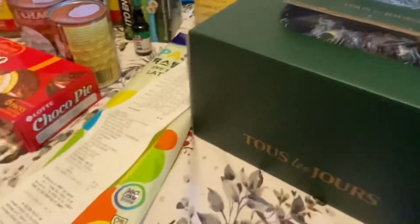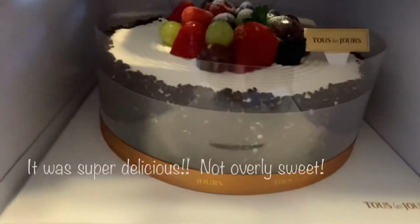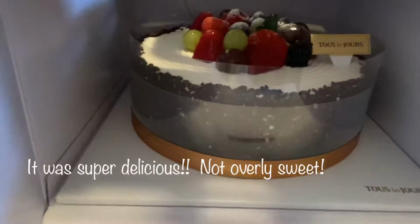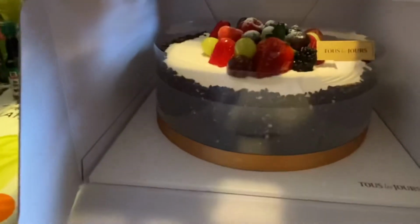Can we open this? All right, so this is how it looks. Chocolate, right? But no fruit on the inside, just on the top. Isn't that pretty? Yay! And he's turning 24 today. And that's it. That's our haul.